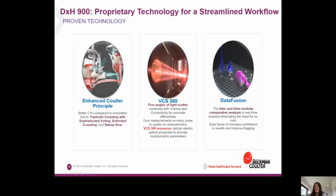It actually has three key aspects. First is the enhanced Coulter principle. It gives better CVs compared to competitors due to triplicate counting with sophisticated voting, extended counting, and sweep flow, which ensures that every cell is counted singly. Then there's VCS 360, which looks at 5 angles of light scatter combined with volume and conductivity for accurate differentials, and 4 measurements of every cell to qualify its characteristics.